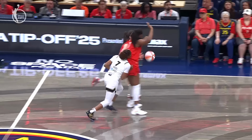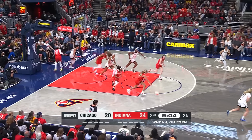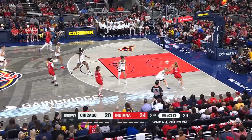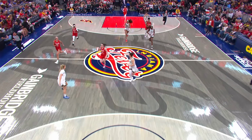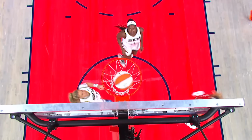Here. Caitlin Clark, you see just a great little rub screen by Aaliyah Boston. Ends up caroming to Hull. Here's Clark in transition. Clark, oh, what a look! And Hull lays it in. Clark led the league in assists a season ago. A little look, fake, and finish from Hull.